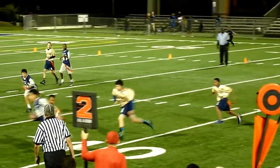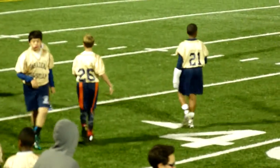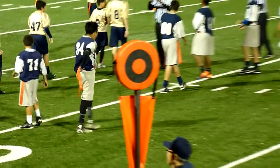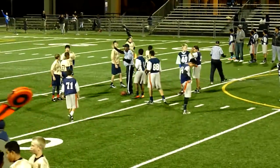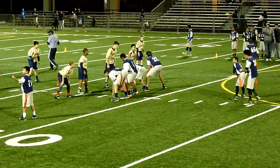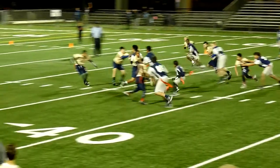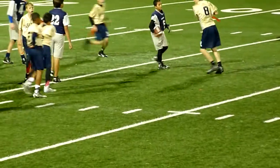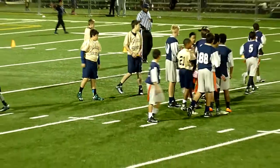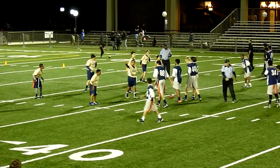Munoz back to pass. That ball is caught, number 34, James Duronsley. Number three, that's Mays Bryant, grabbing the flag. First down for West Covina. 1 minute on the clock remaining. Munoz back, keeps it up the middle. Number 9, Lucas Hiera with the stop.